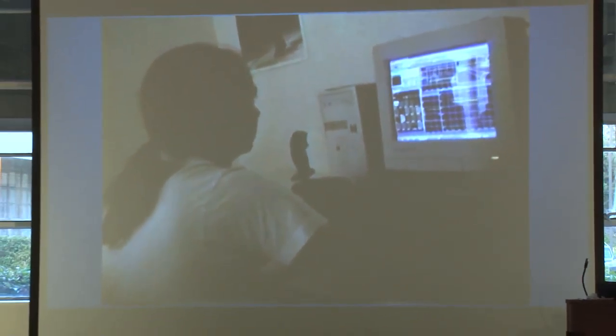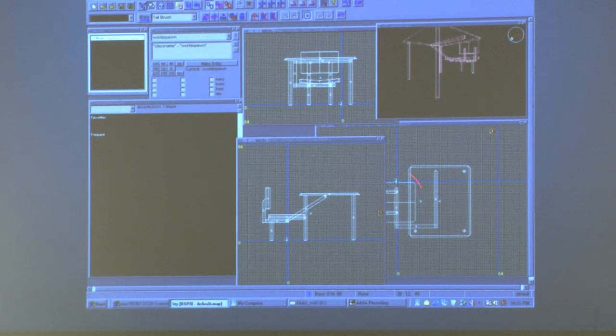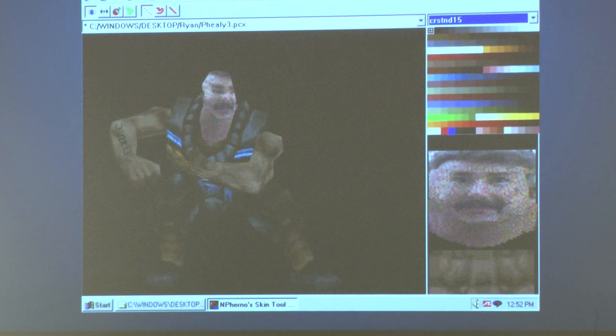So this is me, and I'm working on, this is the Quake 2 engine, and I'm building, this is like a project I was making for the science fair. And basically what I was trying to do is rebuild my school digitally in a computer. So this was like the little desk chairs here that I was modeling. This is the school, you know, like the map of the school itself.